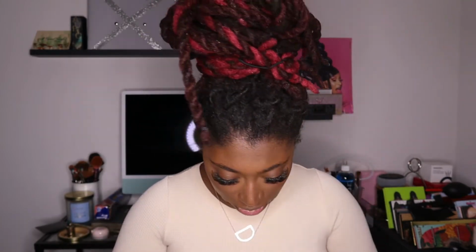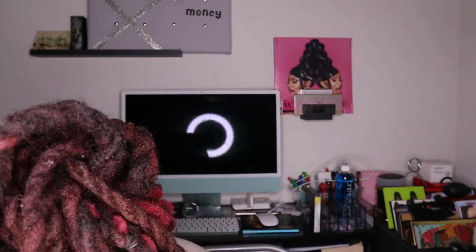I'm not mad at this powder. I really thought the shade was gonna be like super duper horrible, but it's not all that bad. I'm not mad at that. So, yeah, that's the next product. That's the NARS. Let me know if I should try it again. I don't know if I will, but let me know if you think I should.